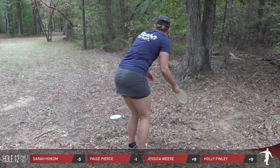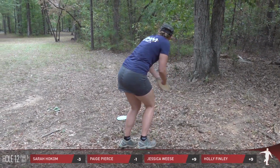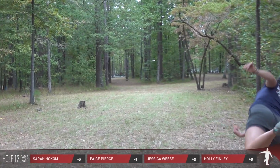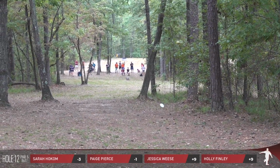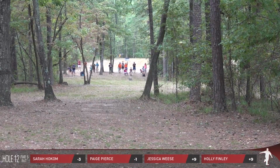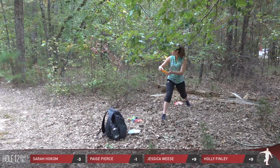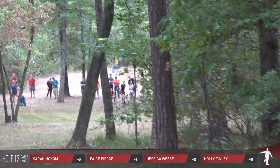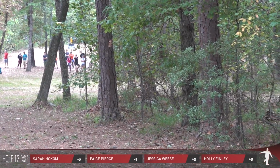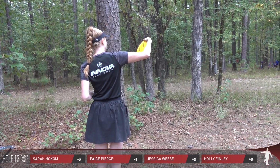Paige did a placement shot with her putter. She's going to just try to get a nice open shot for the next one. I'm throwing a Crave on a hyzer, also for position, and it works out. This hole is so critical about placement. Jess also trying to get to that right side fairway. Needed a little more turn. She'll have some trouble there.